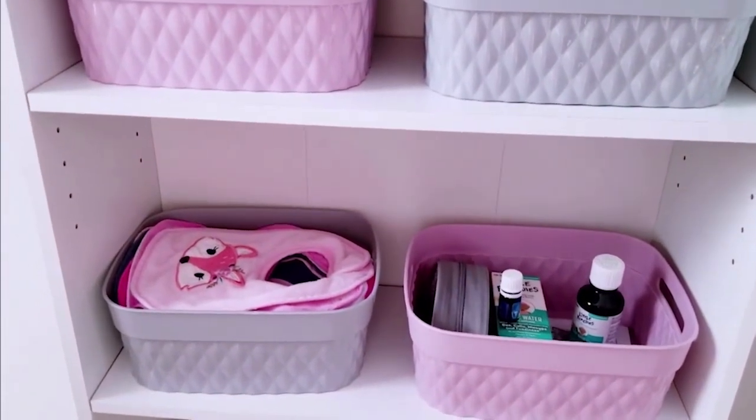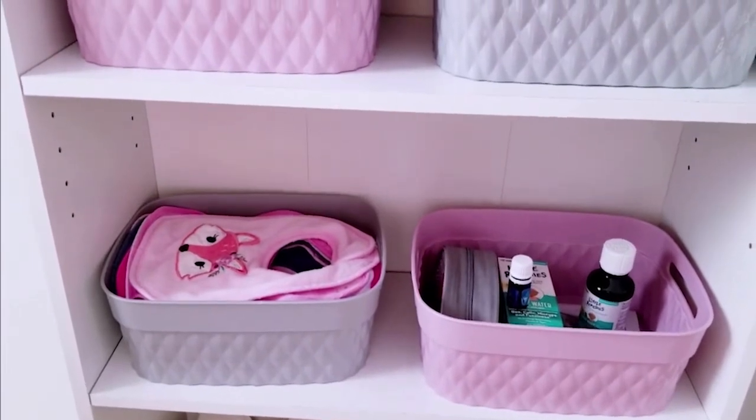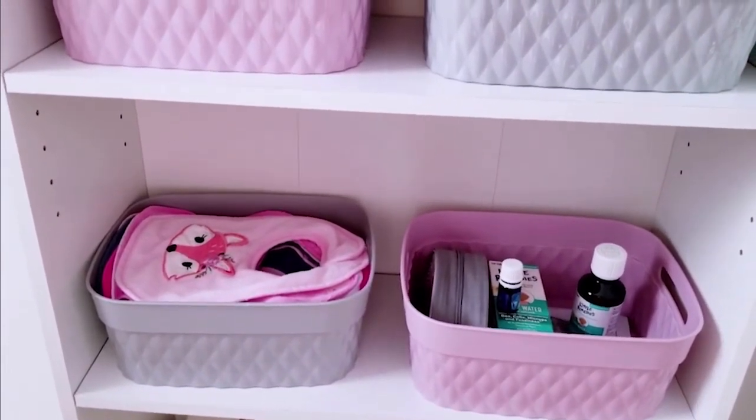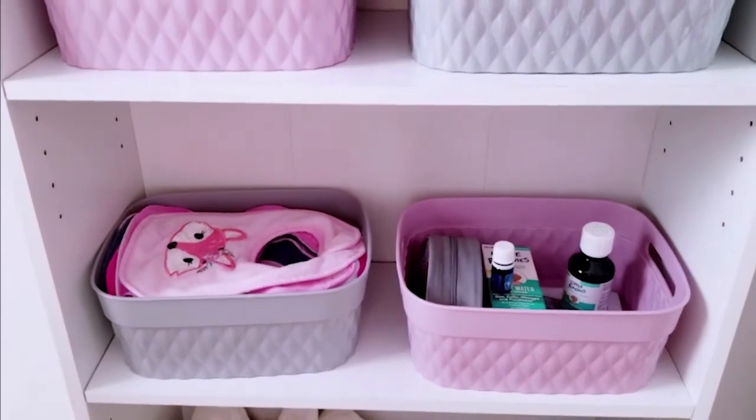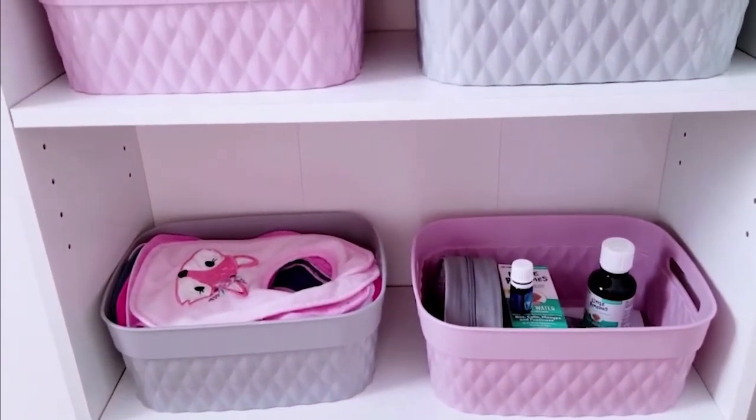We've had one too many incidents of the bottle leaking on us and getting all over her clothes. And now if we've got a bib on her, it definitely protects her from that. We do bottle feed breast milk instead of breastfeeding, and I can make a whole video on why we chose that route at a later time.